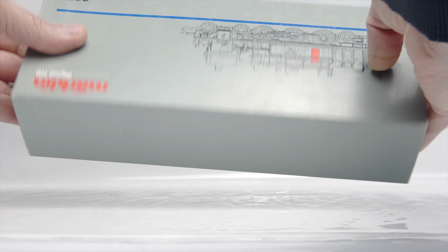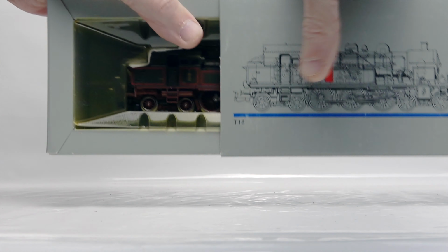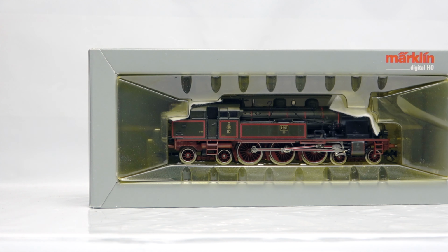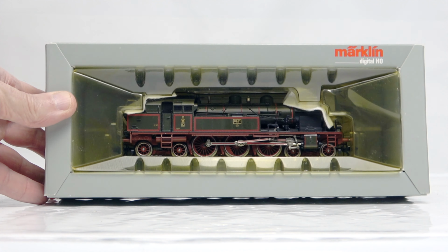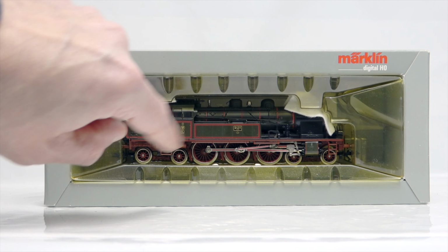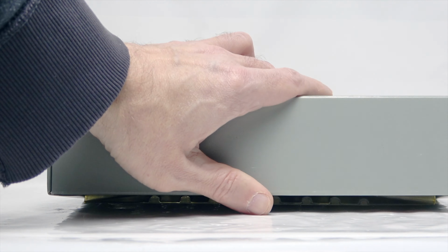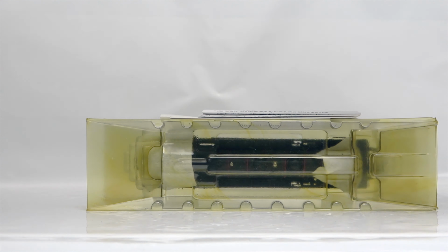Oops, it's the wrong way. Let me turn it round. That's the wrong way too. There we go, we're finally there. So the locomotive doesn't seem to be in too much of a bad shape. Well, you can't say the same about the blister pack. Looks like it's seen better days. It's a bit yellowed. It's going to be quite brittle.